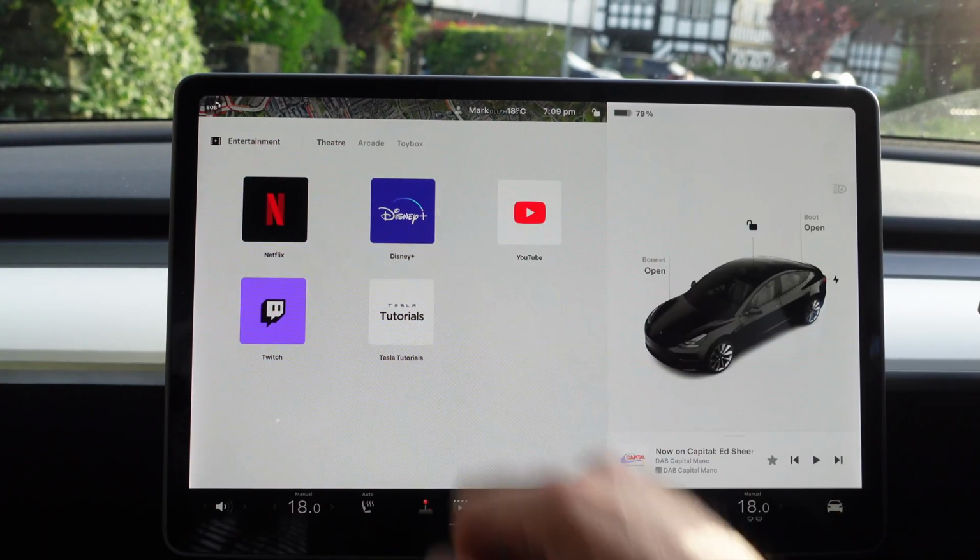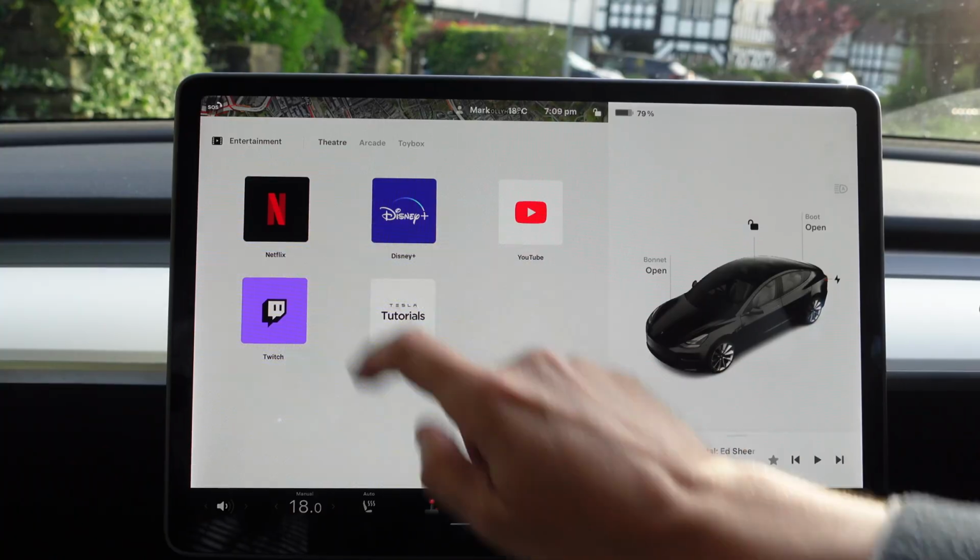Now, another little change I've noticed that isn't in the release notes, they've actually changed the look of the theatre icons. So things like Netflix, YouTube buttons, instead of being these big kind of rectangles, they're these square icons. Maybe they're changing that, maybe they're bringing the App Store in.